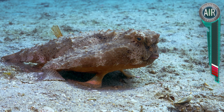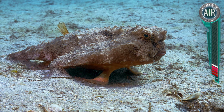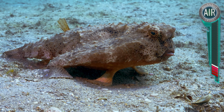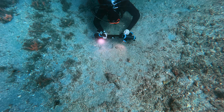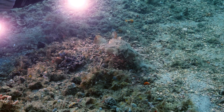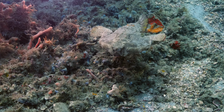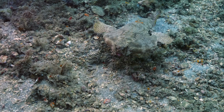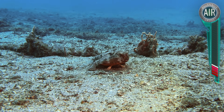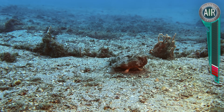I have just above 15% air remaining, and every breath counts. Especially when you found one of the rarest animals down here and have more to see. You can really get a good look at its strange shape from this overhead shot. Check out that triangle body. Okay, here we go. Nice and calm now.